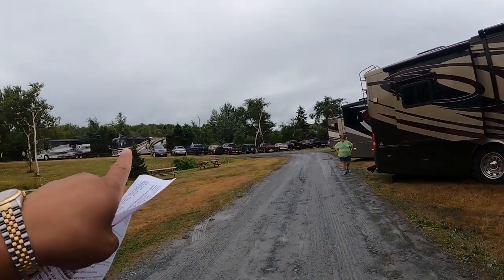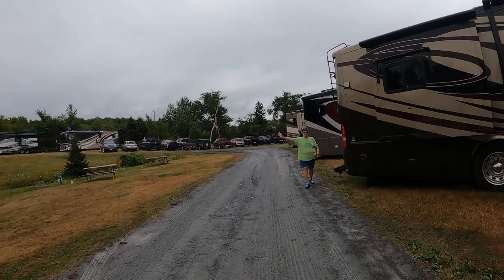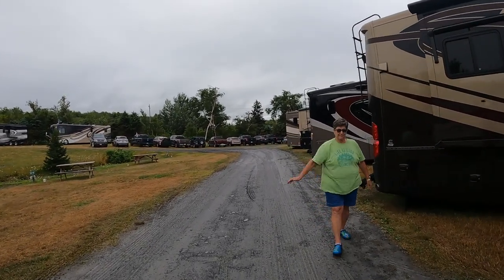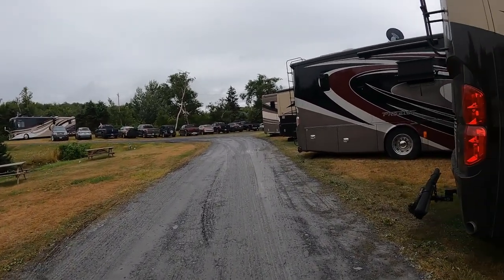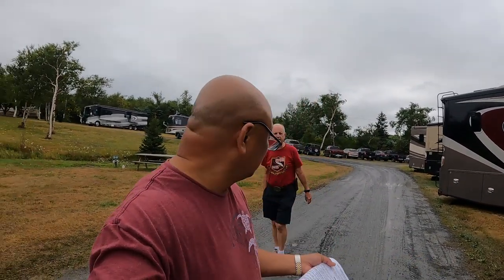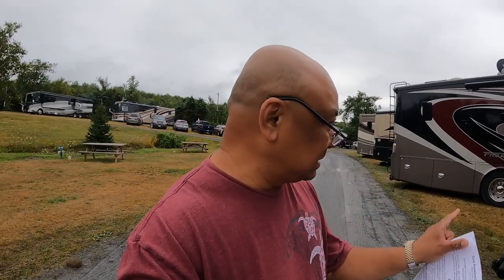But again, the truck is way over there. And that I don't care for. Because again, all my supplies are in the back of the truck. So for me, this is a major inconvenience. Would I stay here again? No. I would not. I would not recommend this park, period. I'm sure there's another park where there's ample room to actually park. I don't like being given small spaces. I just really don't like it.